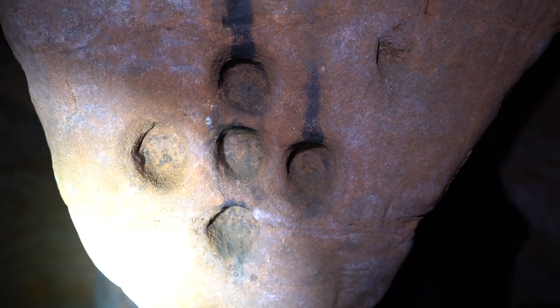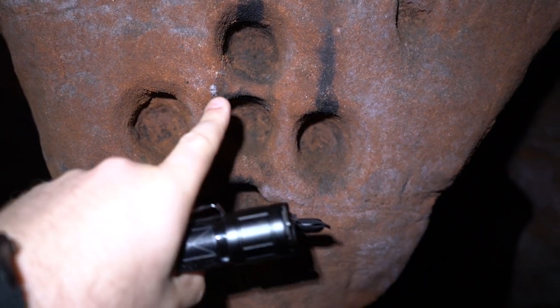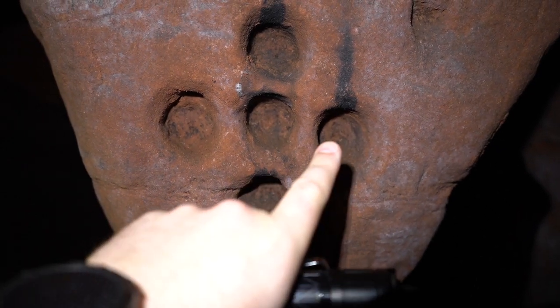So take a look at this. Every few bits, there's like little indents. Now, I don't know what these are. I will say, it does look a bit like a cross. But I'm not 100% sure what that is.